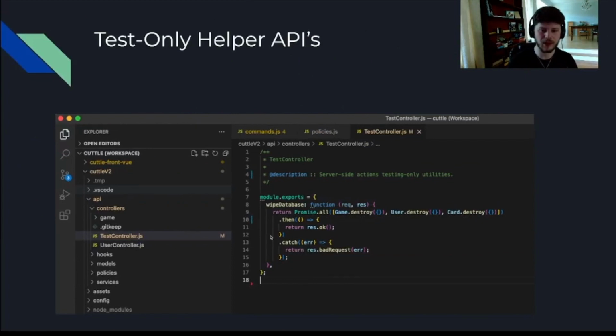This is an example of an API endpoint in the test controller for wiping the entire database. It's pretty easy to write because it's just one Promise.all of several model calls: Game.destroy, User.destroy, Card.destroy. Those are the only models, as we saw in the database architecture. And these destroy calls with empty dictionaries mean destroy literally everything, then return a 200 response when it all works.